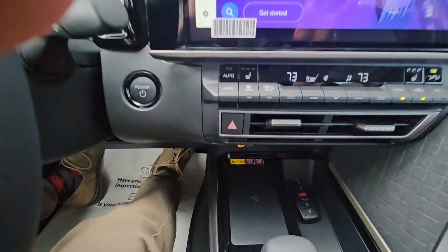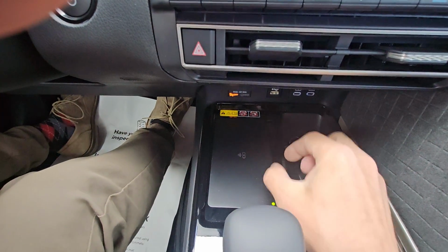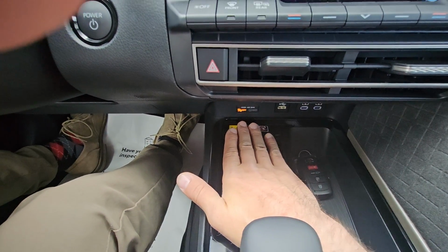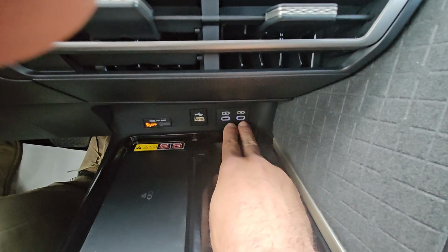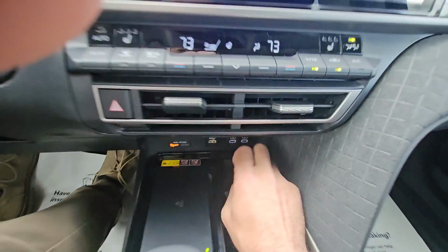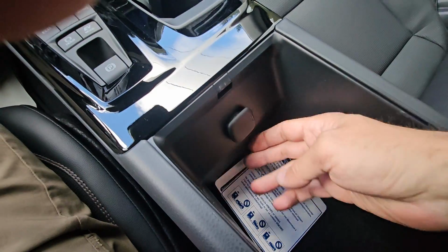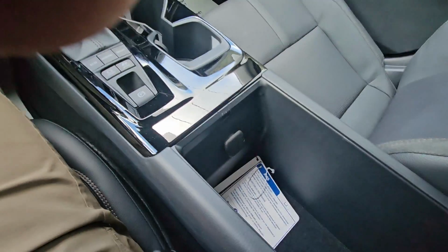So that's fun. Down here we have a wireless charging pad for your cell phone. It's got little bumpers on the sides, that way your phone's not going to slide around. It's going to stick right there real nice. And then the industry, everybody's moving to this. This is kind of your standard plug now, USB-C. So we've got dual USB-C charging plus a standard USB-A. And then in the center console, you've got a 12-volt socket for any of your accessories.